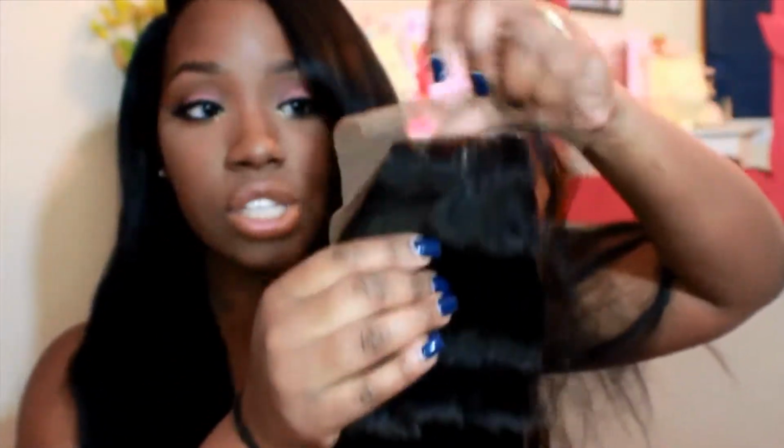Okay, so this is the 16 inch closure, lace closure. And this closure is huge. This is one of the biggest closures that I've ever gotten. So this is really big. And it looks different too. It's all square. It's square all around. I don't think my other closures are like that. It's usually like curved in the bottom and then like square at the top or something like that. But this is really unique how it looks to me.